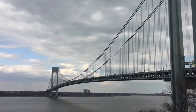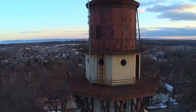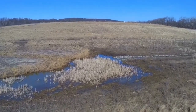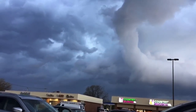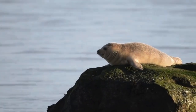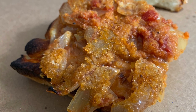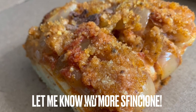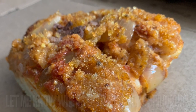Staten Island, known for its Verrazano Bridge, its beautiful parks, its 110-year-old lighthouse, its beautiful swampland and parkland, its wild, crazy weather conditions, beautiful waterfalls and nature and wildlife, but also for its Sfincione, a traditional authentic Sicilian pizza. I cannot find this pizza anywhere anymore except in Staten Island. Come and sit alongside me as I sample some rare Sicilian pizza. Let's go eat.